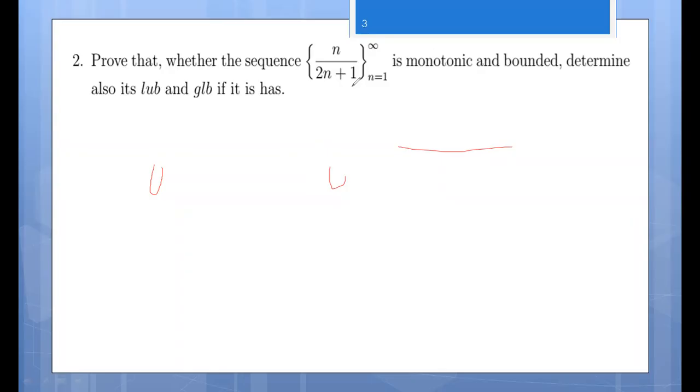The first question which we are asking here will be checking the monotonicity property of the given sequence. Second, we are asked to check whether the sequence is bounded or not, and we are asked also to find the least upper bound and the greatest lower bound of the given sequence, if it has. So first, let us check the monotonicity property of this one.